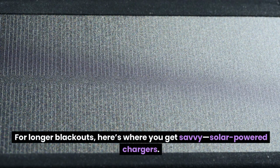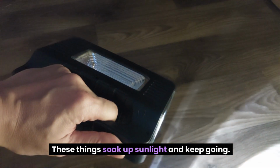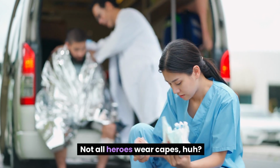For longer blackouts, here's where you get savvy. Solar-powered chargers. These things soak up sunlight and keep going. Some even feature a hand crank option, so if you're stuck in the middle of nowhere, or days into the outage, you can still power up. Not all heroes wear capes, huh?